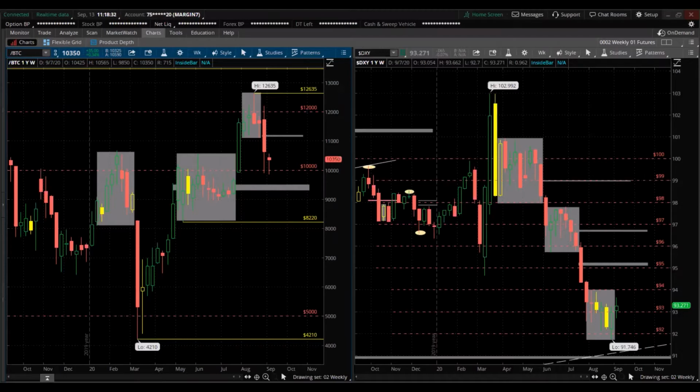We're looking at weekly charts here. It's Sunday, so we already completed a full week. These are candlesticks that represent the week. We're looking first at the cryptocurrency, referred to as the big one, Bitcoin, on the left. On the right, we're looking at the US dollar index.